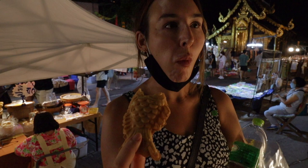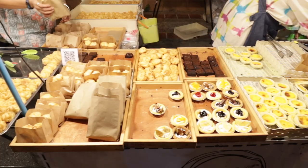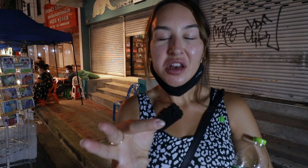I don't know what flavour that was. I think that's pandan. It wasn't custard. He gave me the wrong one, but I'm not mad because I love pandan. Tastes exactly how it looks, chocolatey. It's not a brownie. It's more of like a little moist cake. It's good.